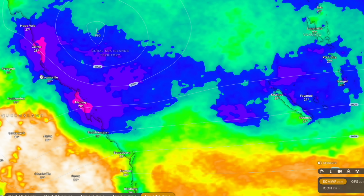And I'll be giving you the latest information by next Tuesday regarding this tropical cyclone, when we'll have a very good idea on where it's going and who it's going to impact. But at this stage, it's just too early to tell.